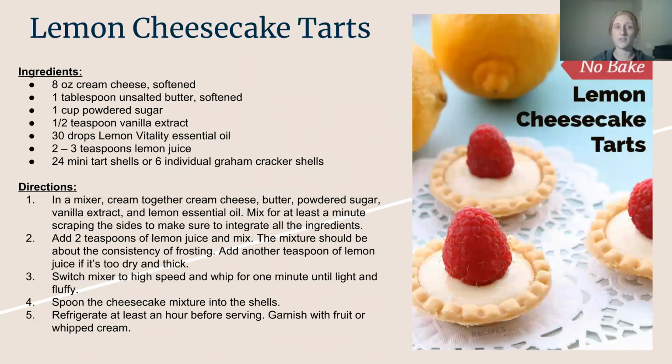All right. I do love cheesecake, so you can also use oils in cheesecake. Little lemon cheesecake tarts, again, you can just use little pre-made tart crusts, or attempt to make your own crusts. But in here, you're just using some lemon Vitality oil. Cream the cream cheese and the butter and the powdered sugar, vanilla extract, and the lemon essential oil together. So again, it's going in at the beginning of the recipe. And then they do also have lemon juice that you mix in.